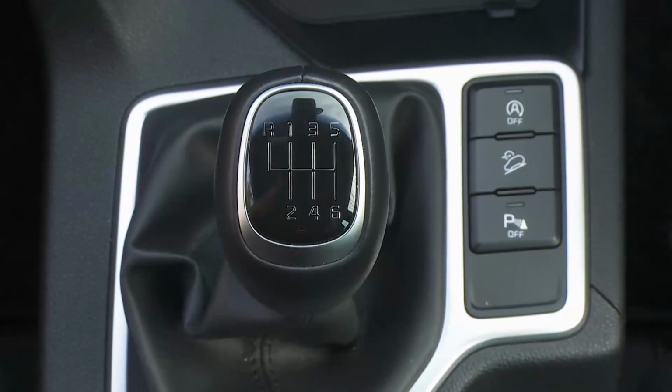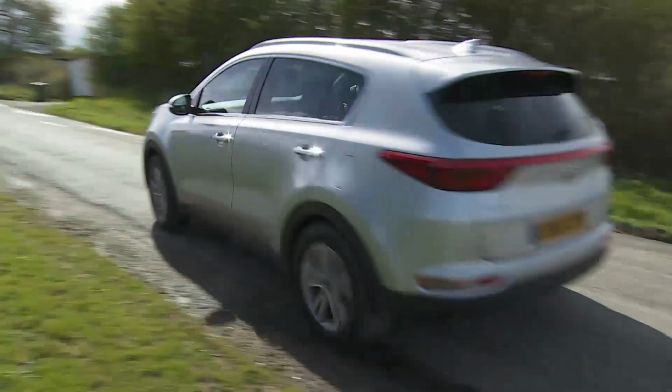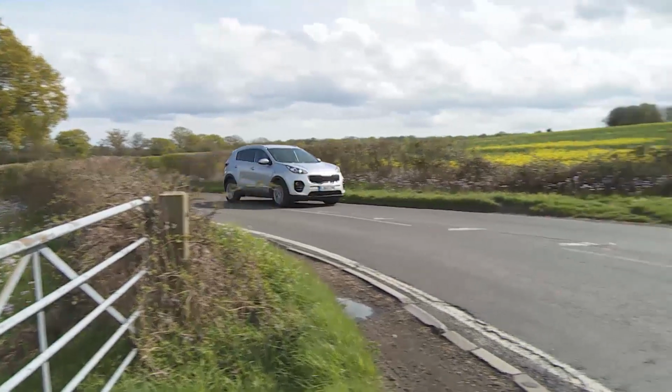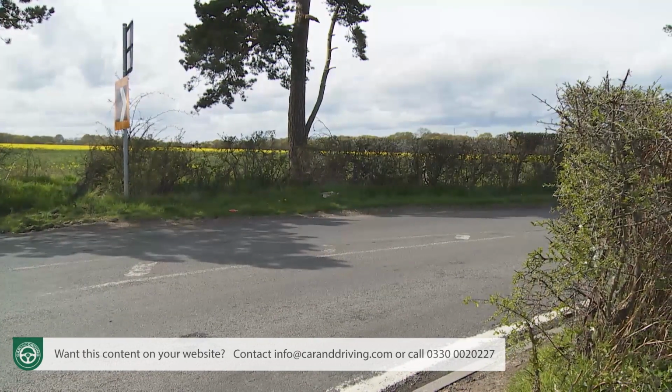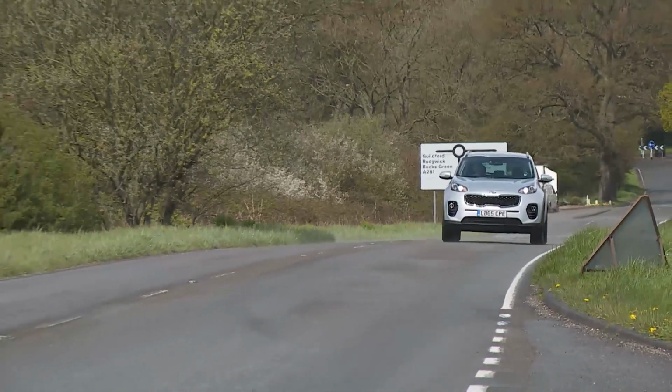Both models come only with front-wheel drive and a 6-speed manual transmission and record identical 11.1 second sprint times to 62 miles an hour. Despite that, they feel very different to drive, mainly down to the fact that the diesel has nearly twice as much pulling power. Its 280 Nm torque figure makes it not only quicker through the gears, but also allows it to pull a braked trailer of up to 1,400 kilograms.